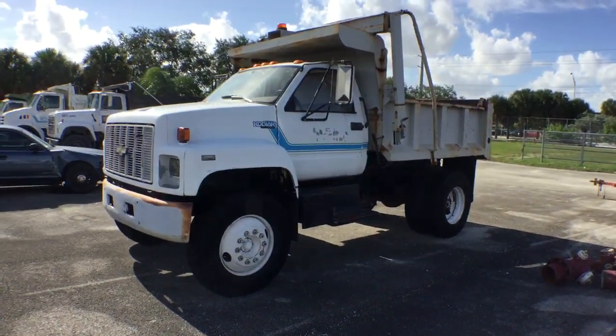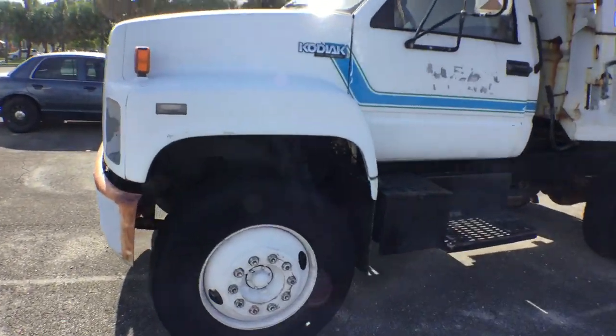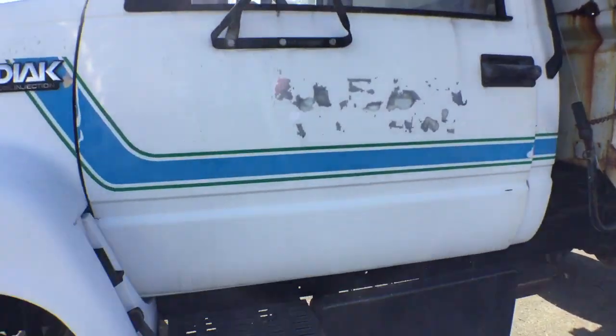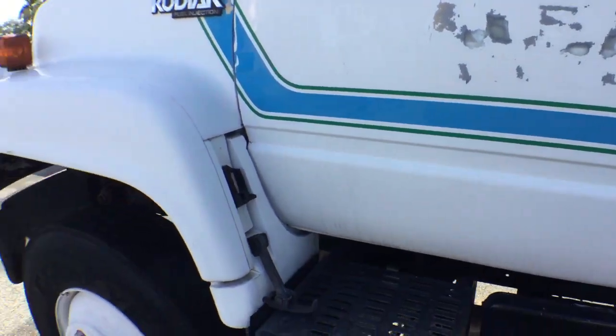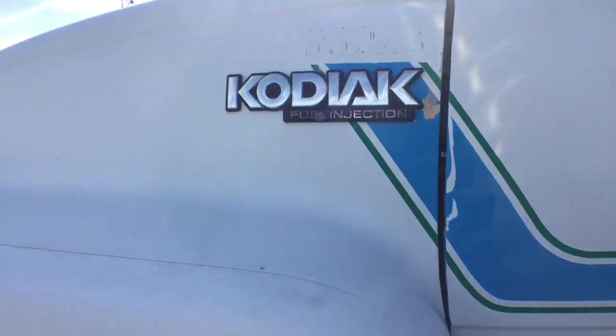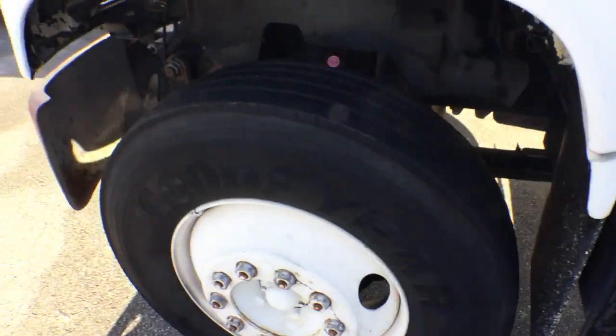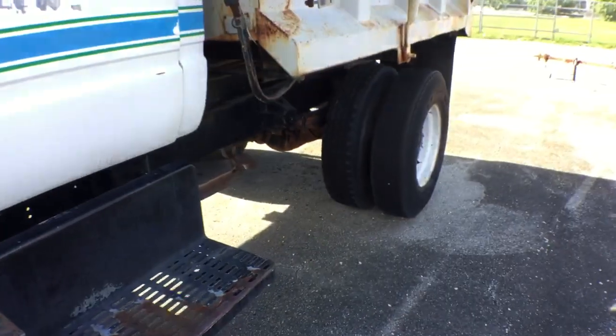All right. The truck, the cab looks good. The decals were removed, they scraped it, the paint came off. They tried to remove the decals without damaging it, but that happens. It's fuel injection. The front tires may look good, but this truck has been sitting here for a while, so they may be dry rotted.